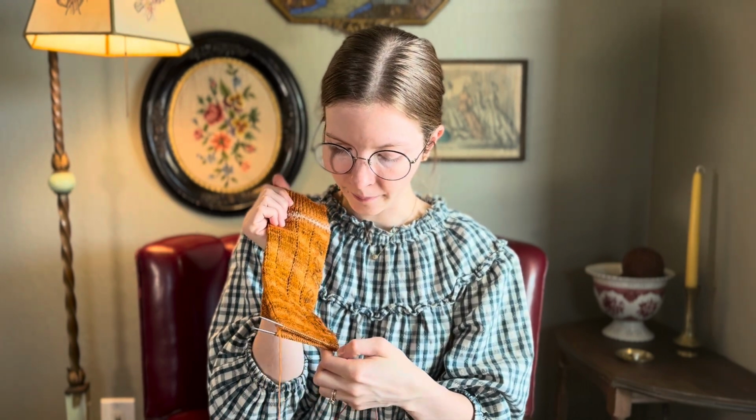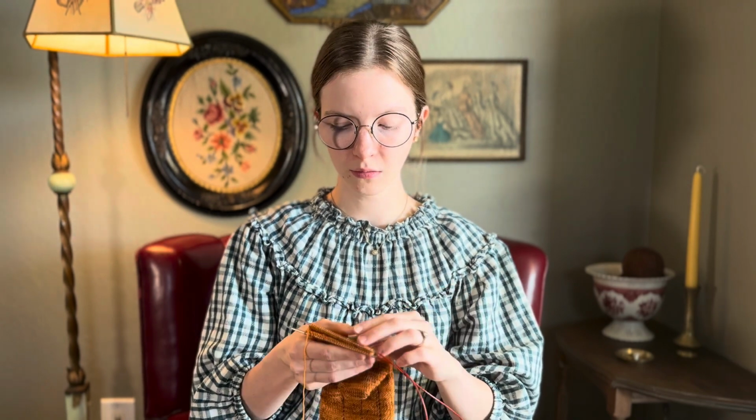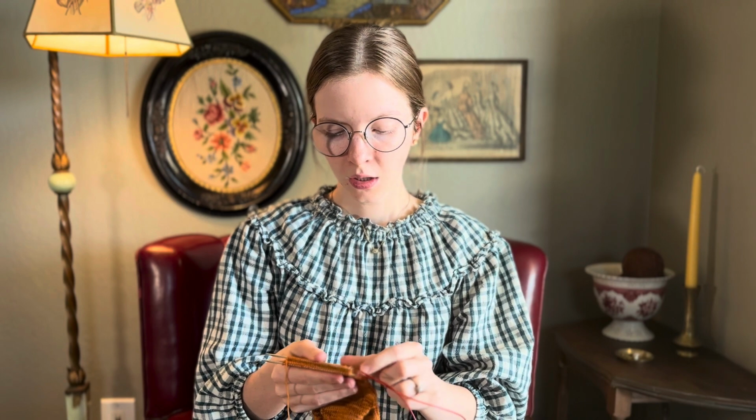But I did have to go back. I went too far. I needed to start the color work sooner, and I had kept going in the orange thinking, oh no, I can keep going. And then when I looked closer at the pattern, she recommends that you start a certain amount. I won't say too much because it is a paid pattern, but you start that contrasting color work a bit before you start where you would want to start your toe decreases. And so I did go back.